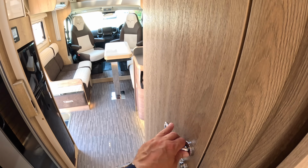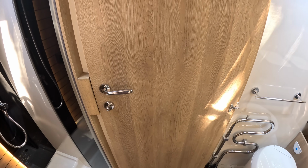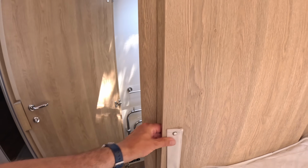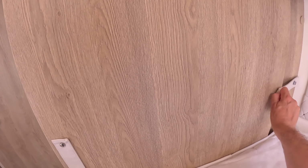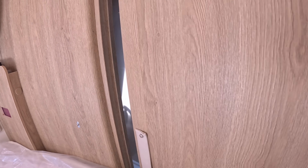Very nice. In fact, what you can do with this door, which is really good, is you can do this with it. There we go, and close that off from the main vehicle. And then what you've got is sliding doors here, which are clipped back at the minute. That would help, wouldn't it? Hang on. There we are. And that now will completely enclose this area with a solid door, which is excellent.